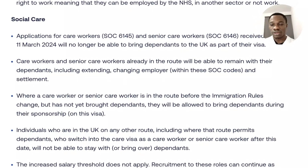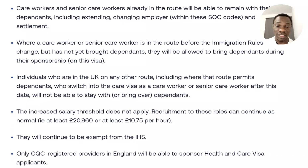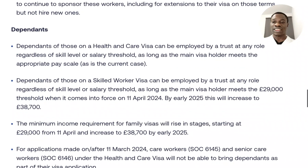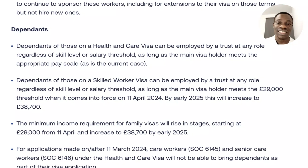Going forward, the increased salary threshold does not apply. That is, recruitment to these roles can continue as normal. I mentioned that earlier. They will continue to be exempt for IHS.